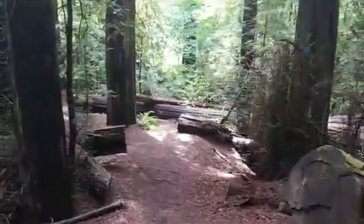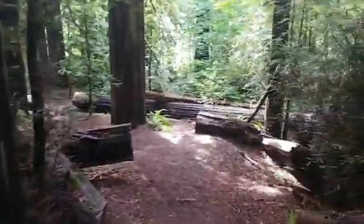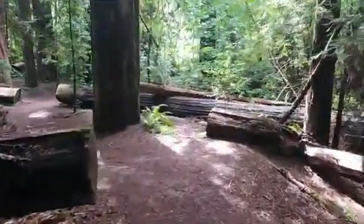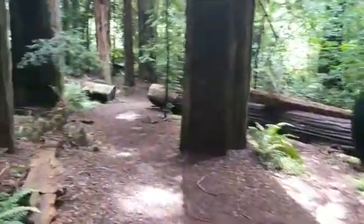So pretty soon you're going to see less and less redwoods. These big trees right here are all redwoods. You're going to see less redwoods and more maples. Those light green, big broadleaf trees back there are maples. And in this ecotone is where you can find ticks.